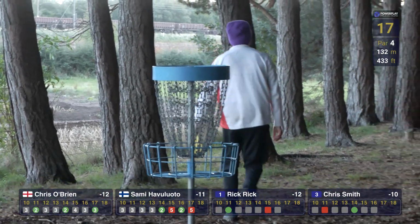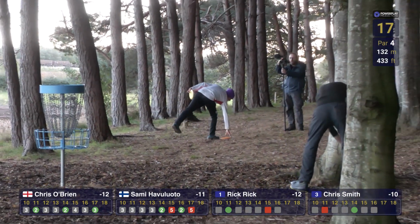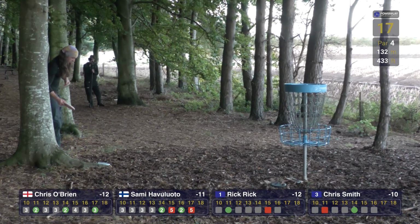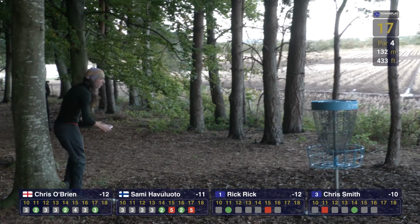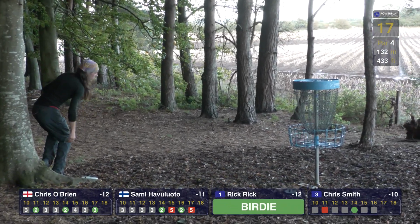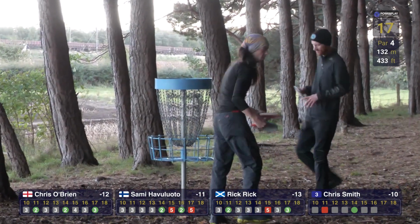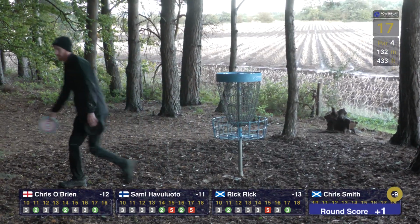Picking up birdies coming in 17, 18, it's what you need to be doing if you're challenging for the trophy, Seamus. Yeah, this is a 3 for Rick, isn't it? So that still puts him 1 stroke ahead. Yeah, this is a fairly straightforward clean drive up and down. So we want to get 3 on this one, 3 on the next one. Gives him 1 stroke lead coming into the last hole.